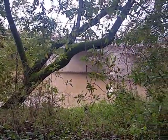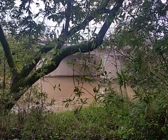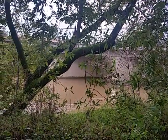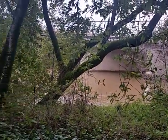I'll pan over here where our first glimpse of the river is, and look at that big brown muddy Napa River. It is full and it's moving pretty fast.